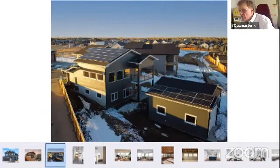Yeah, thank you so much. Boy, what a delight seeing your house. I love the views from your upper floor. That's just fabulous. So a question that came in, what was the idea behind the concrete wall?